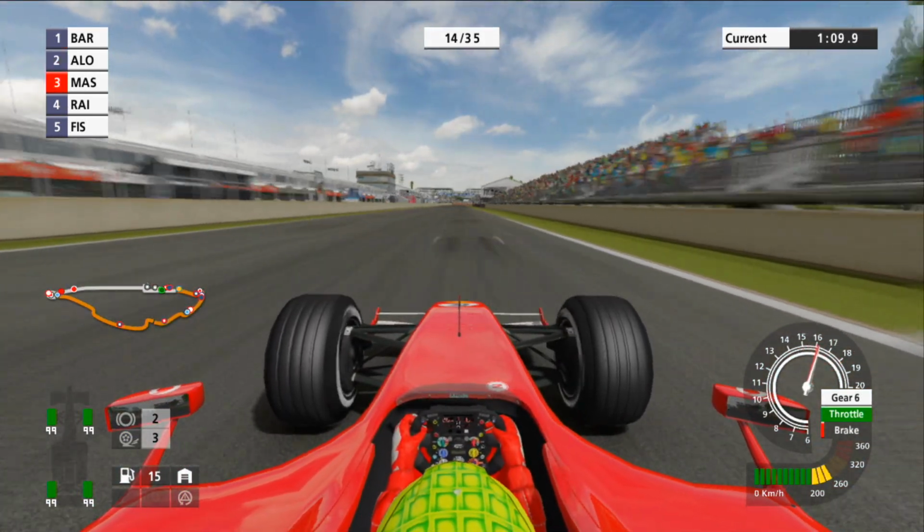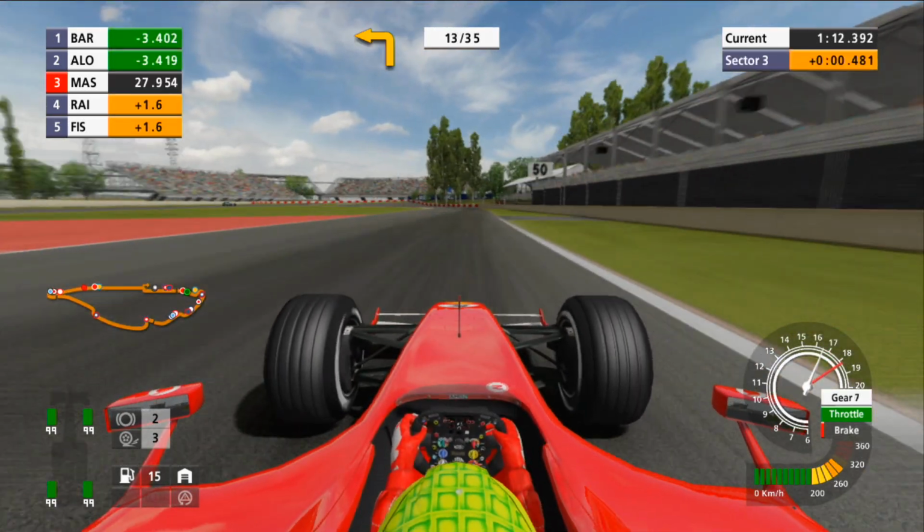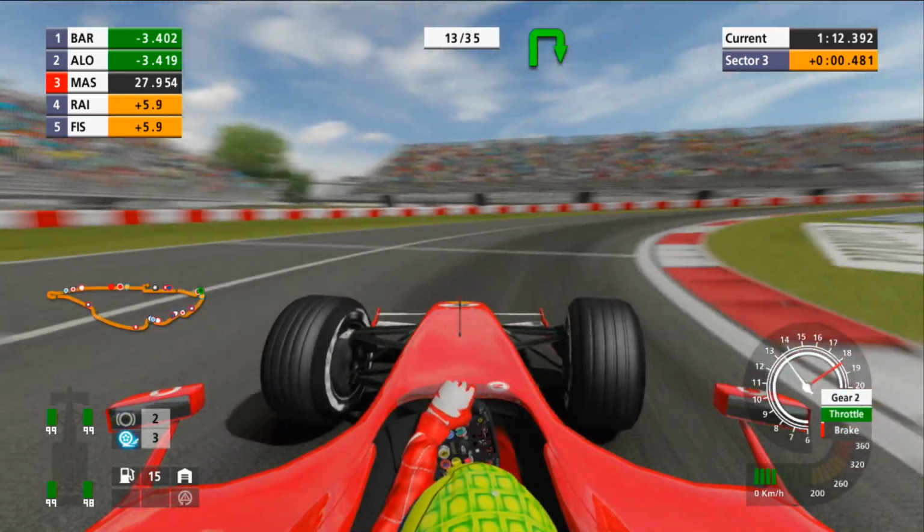Raikkonen takes to the pit lane. Button should be able to cruise past while his opponent is in the pits. It's going to need to be a very good stop if Raikkonen is to have any chance at all.